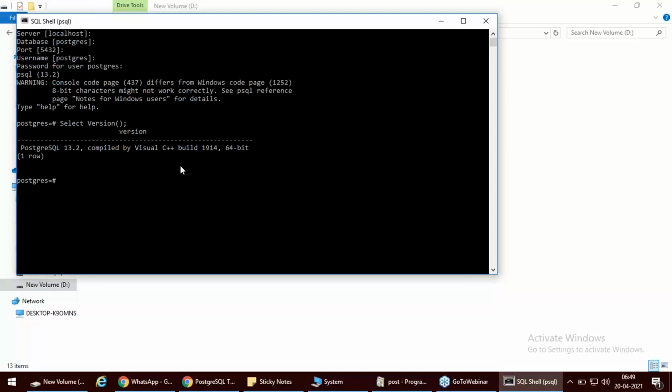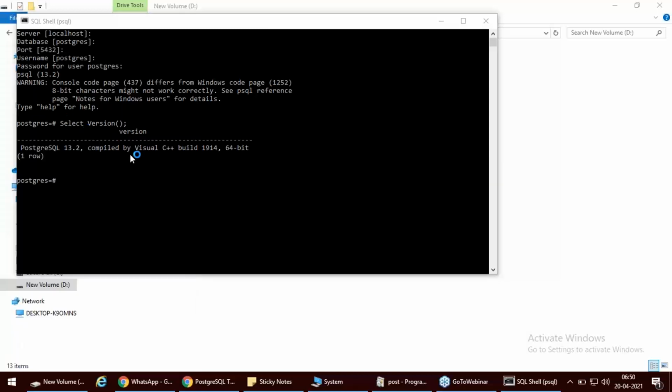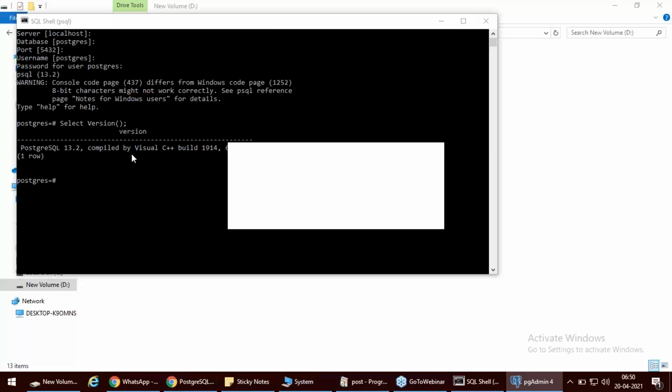Another way is using a tool called pgAdmin. This one. Go to search, pgAdmin. Okay, this one. You get the pgAdmin tool. It's an app, a nice graphical interface. The launch of this tool will take place. The tool gets launched. And we are seeing the other way to verify the installation.